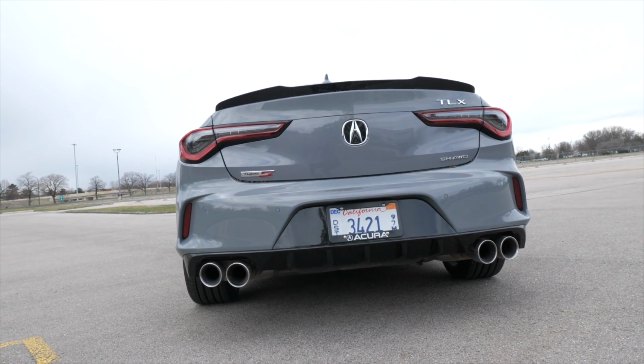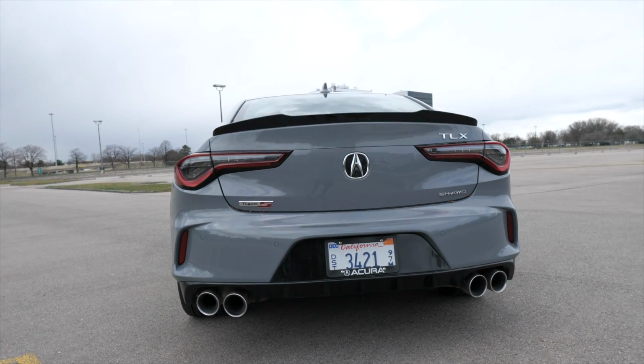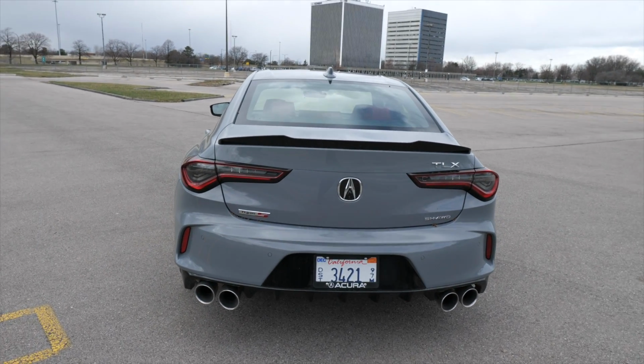I like that as well. And you can get that in carbon fiber from the factory or an accessory. They're not doing it from the factory. You got to order through your dealership.